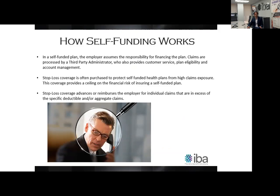A third-party administrator like IBA, we provide all of the customer service for the plan, the payments of claims to providers, the member customer service, day-to-day plan eligibility, and account management. It's our job to run the plan day-to-day, to pay providers, to handle member customer service, and then often behind the scenes, take care of stop loss and the other financial aspects of the plan.